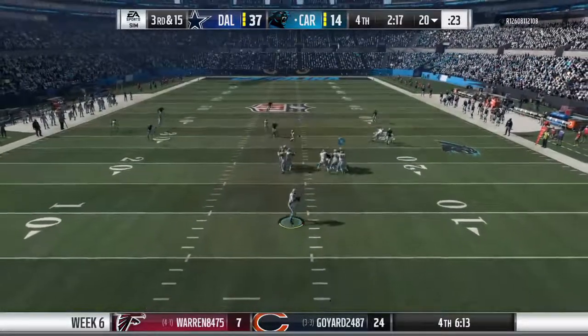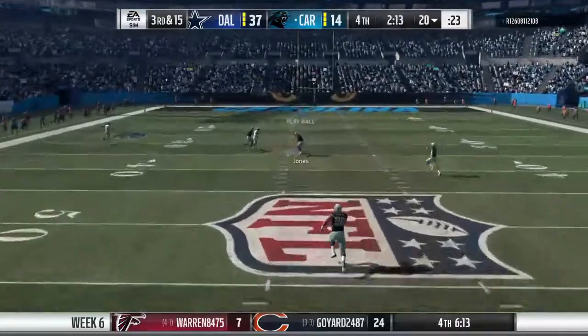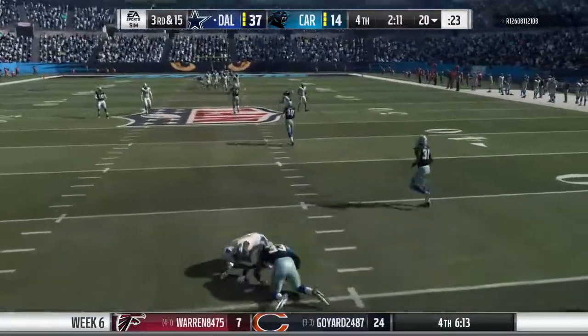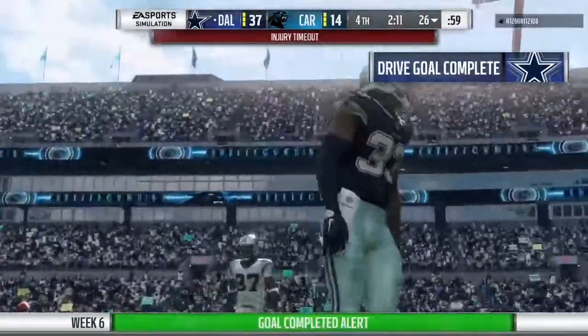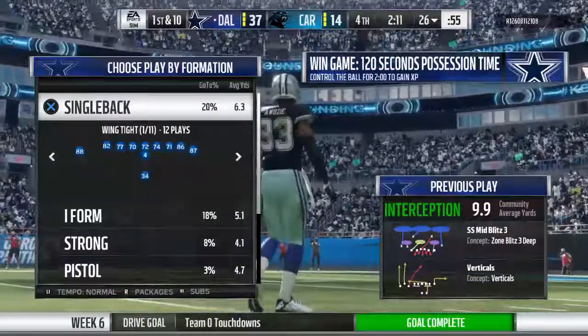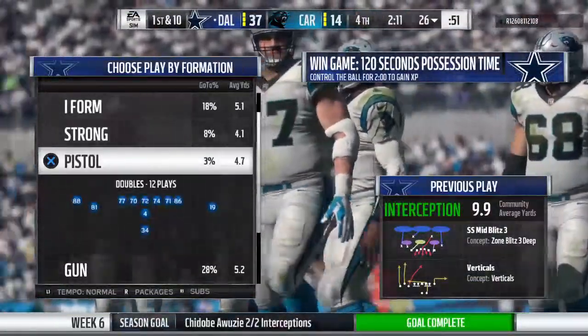Third and long, it's Newton. He's going to launch this thing way downfield. And my goodness, another interception. Chidobe Awuzie with a pick. And they will take over at the 26-yard line. The Cowboys offense heading back out and ready to go again.